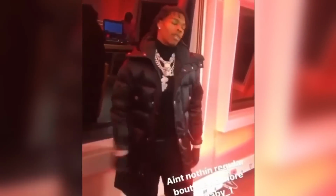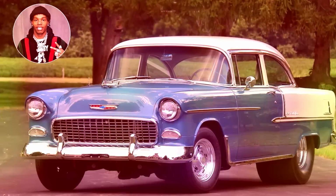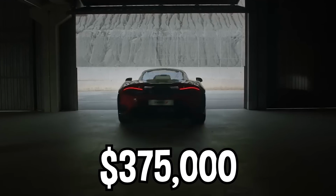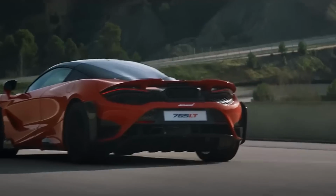Now, straying away from the standard sports car, Lil Baby picked himself up a 1955 Chevy Bel Air as he wanted a classic ride. This ride costed him $85,000 to own, but this is nothing compared to his McLaren 765 LT. This ran his pockets for $375,000. It's an iconic supercar, so Lil Baby just had to have it.